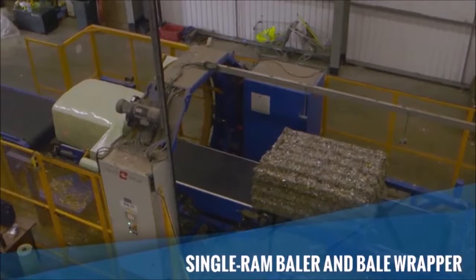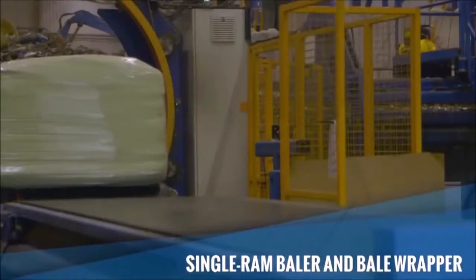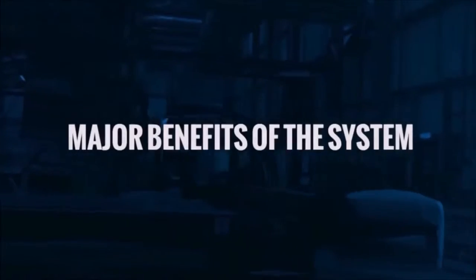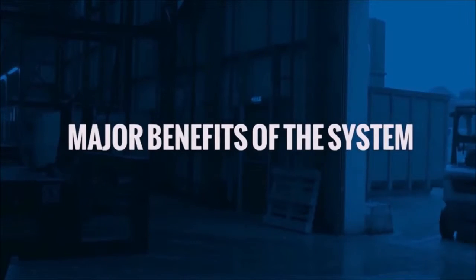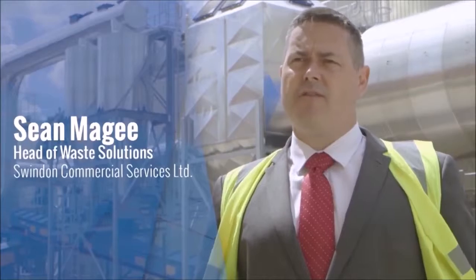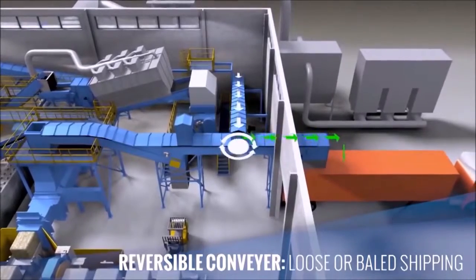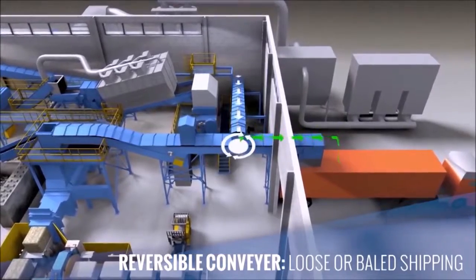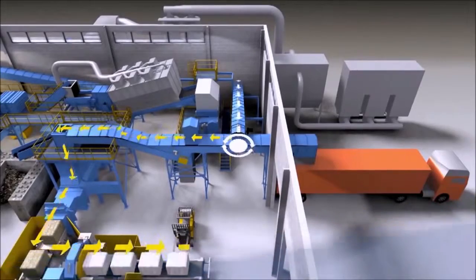The end products, SRF and RDF, are sent to a single ram baler to be baled and then wrapped. We have a reversible conveyor which enables us, depending on the end user, to send the fuel out loose, as it's required within the UK, or we just turn it the other way straight to the baler, and then it gets baled and wrapped, which is an added advantage to us and also means that we can play different markets and different fuel users' needs.